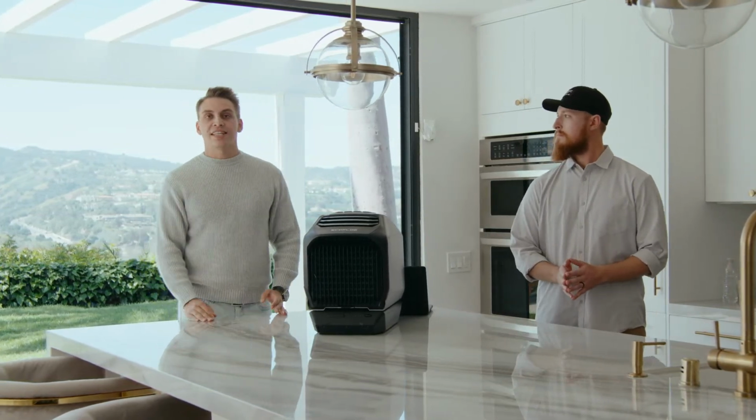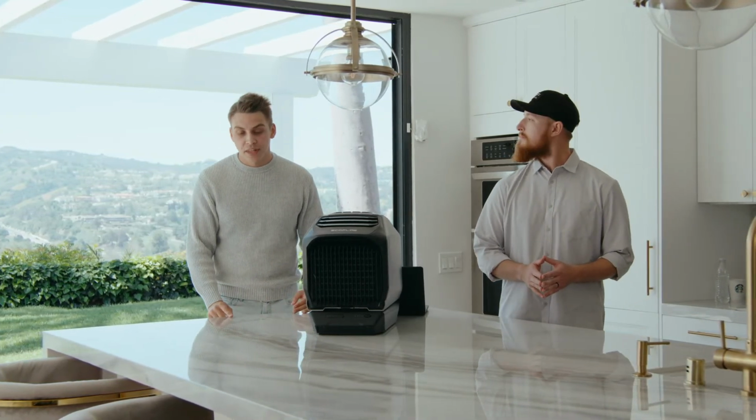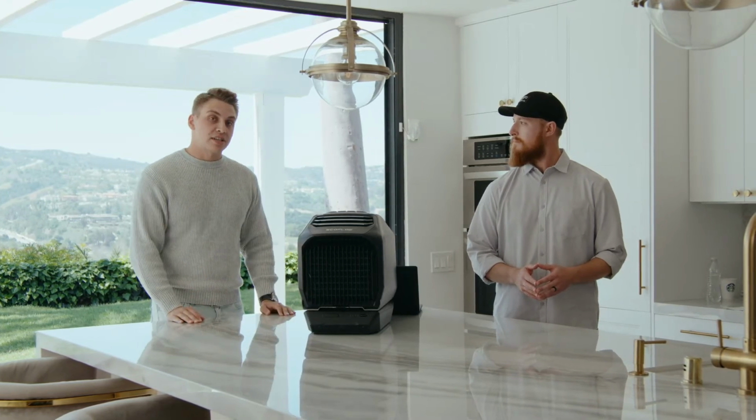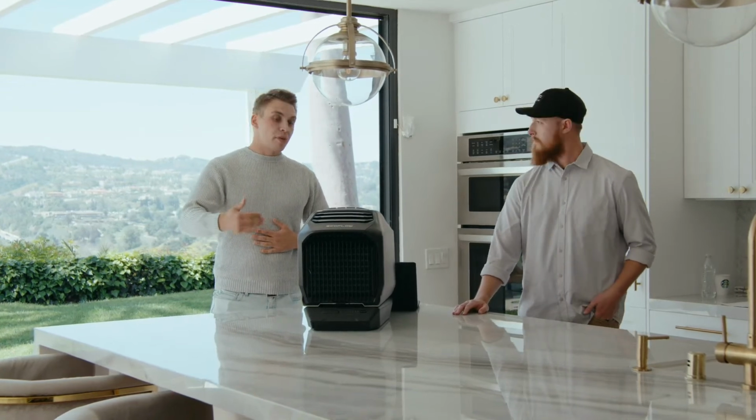And the reason being is that we use a very special type of refrigerant. It's called R290. And it's special for a few reasons. First, it doesn't degrade, so it keeps it cool no matter how long you use it.